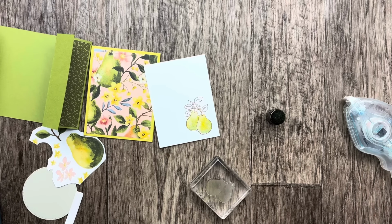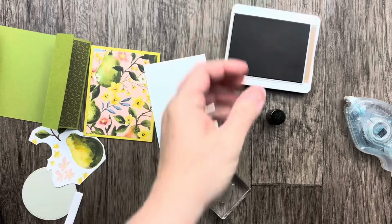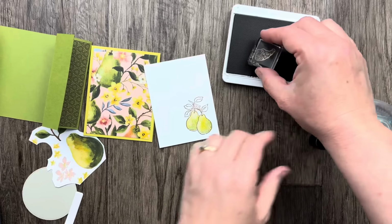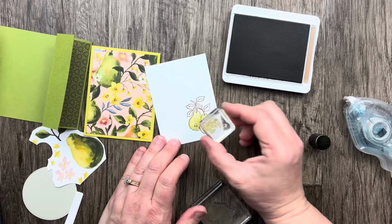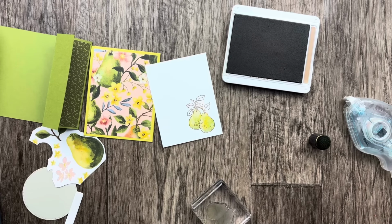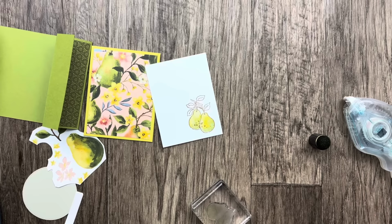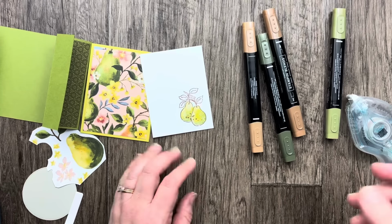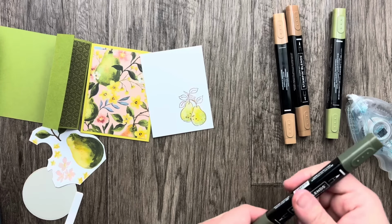I'm gonna add my dots with Pecan Pie. I was using Mossy Meadow earlier, and the green was just, I don't know, weirdly bright, so I don't want to use the same color. So I'm going to try brown and see what that looks like. Then there isn't a stamp for the leaves for the small one. I thought that was kind of funny.